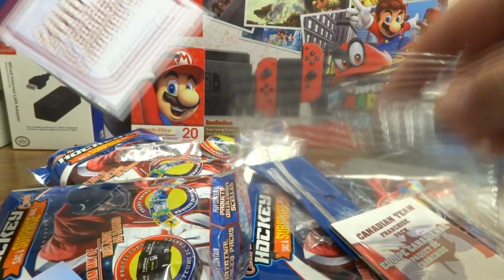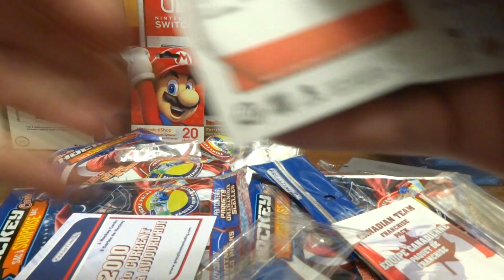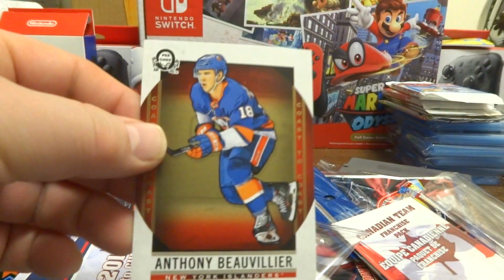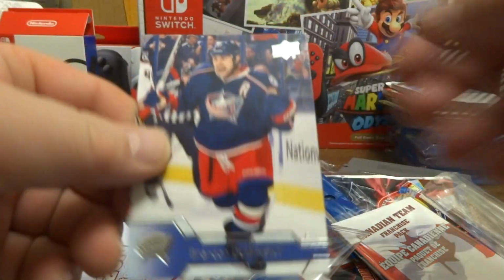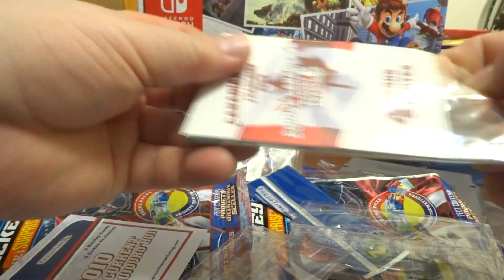2010 to current. Steve Stamkos. Anthony Beauvillier. And Brandon Dubinsky. Now we got a Canadian team franchise pack.